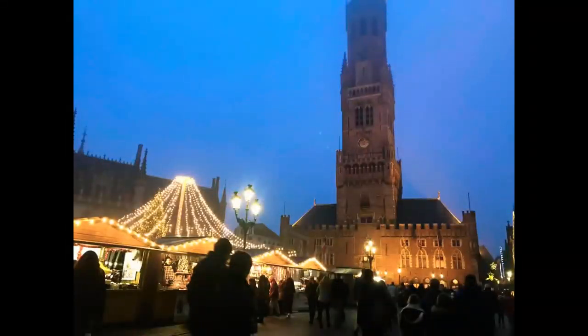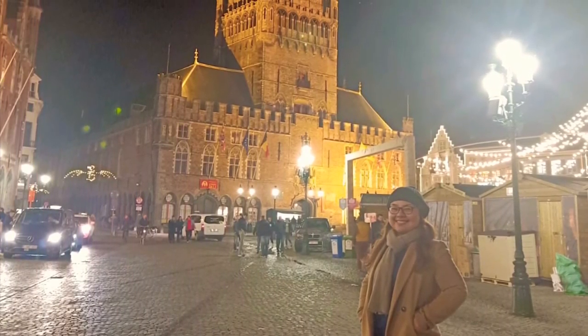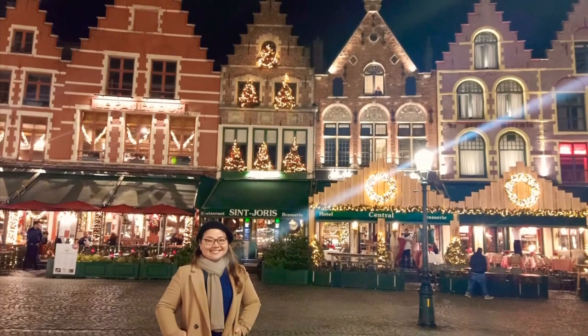My friend and I decided to spend a weekend away from Malta. We decided to go to Bruges in Belgium. Bruges is located in the northern part of Belgium, which is an hour away from its center, Brussels. Bruges is distinguished by its canals, cobbled streets, and medieval buildings.